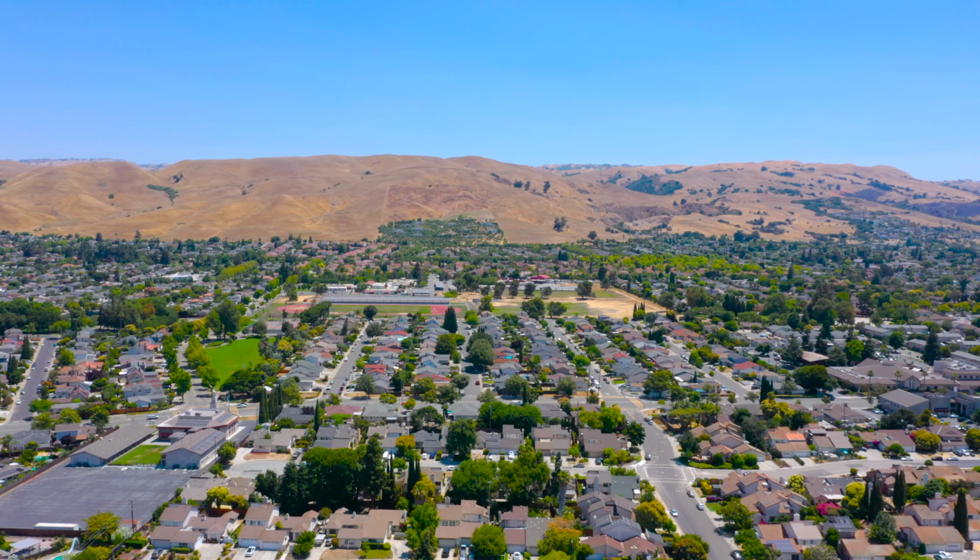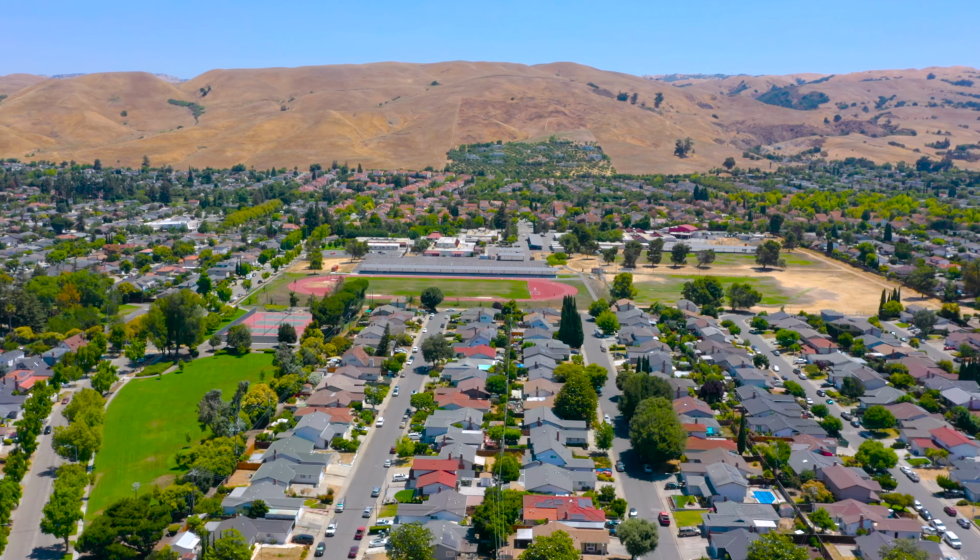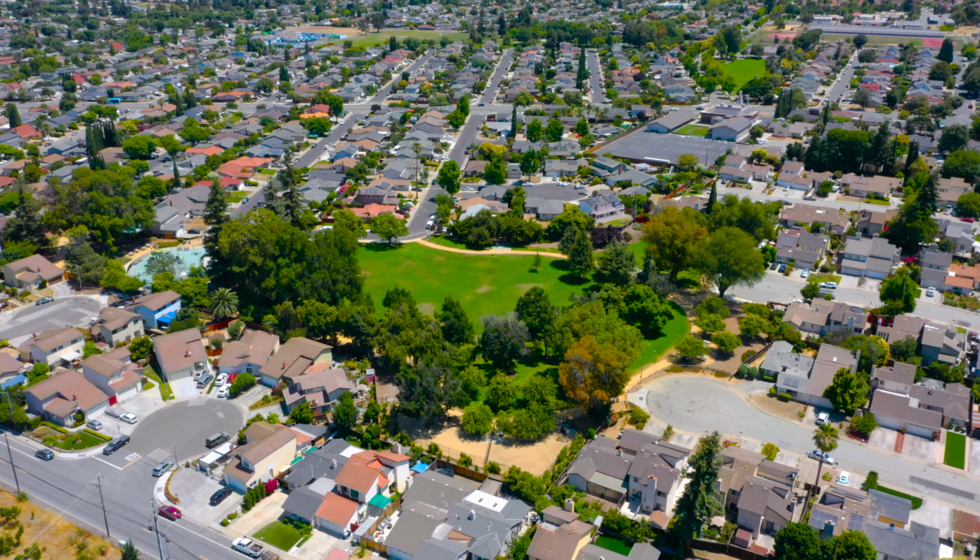So Dad, one thing I love about this property, you're right in the heart of downtown Milpitas, next to great restaurants and shops, not to mention the top-rated school districts. And lastly, it's a great property to buy, not only for first-time home buyers, but just in general.